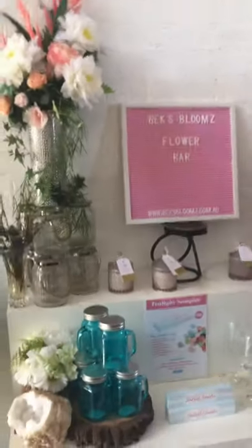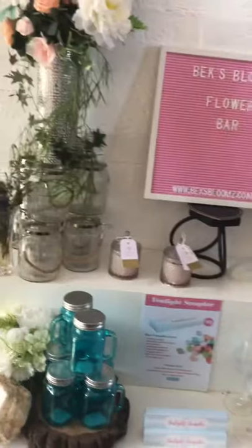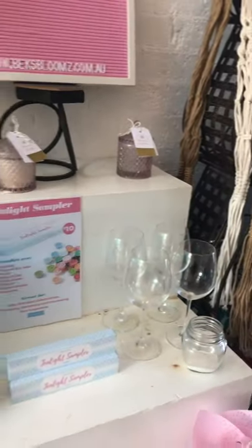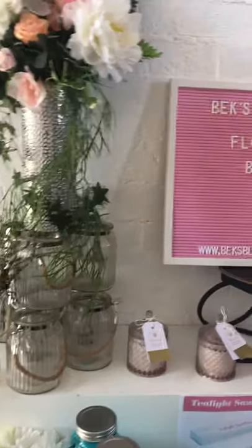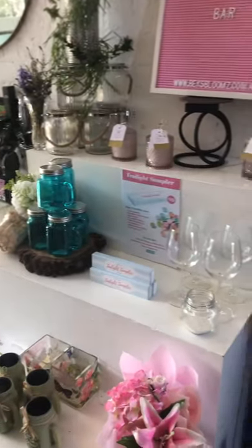This is my flower bar. I've created this little flower bar. What happens is you can pick some flowers, and it gets delivered in either a jar of flowers, a mug, a wine glass. There's teapots under here. After you've enjoyed your flowers, you get to have your favourite drink in something that was gifted to you from somebody special, which I think just carries on. It's a gift that keeps on giving.